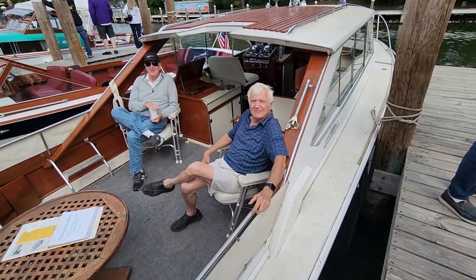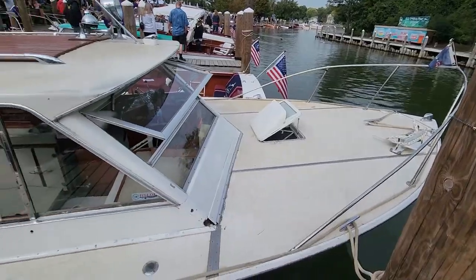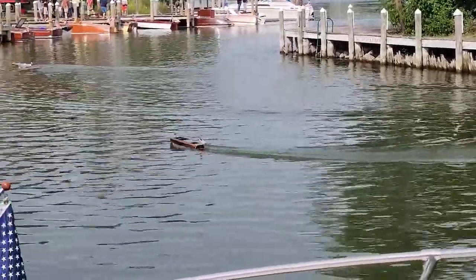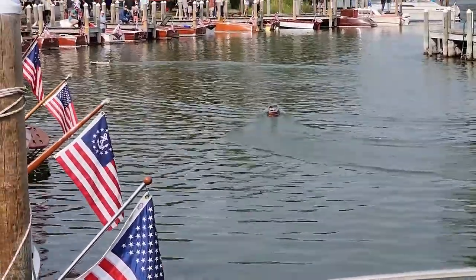He's never out on the boat. Great, thank you. Look at this baby. Chris Craft boat models out and running around.